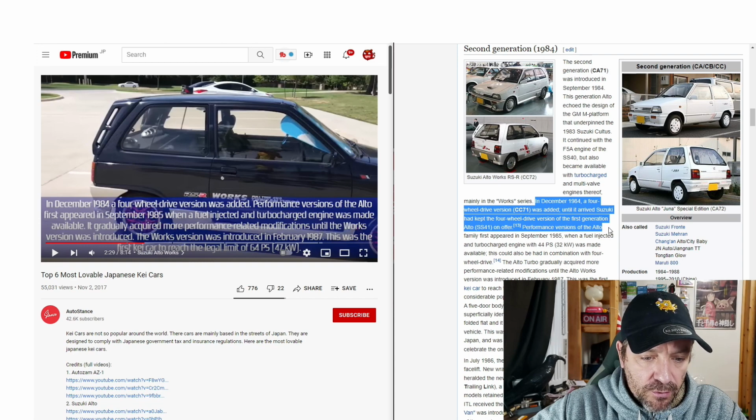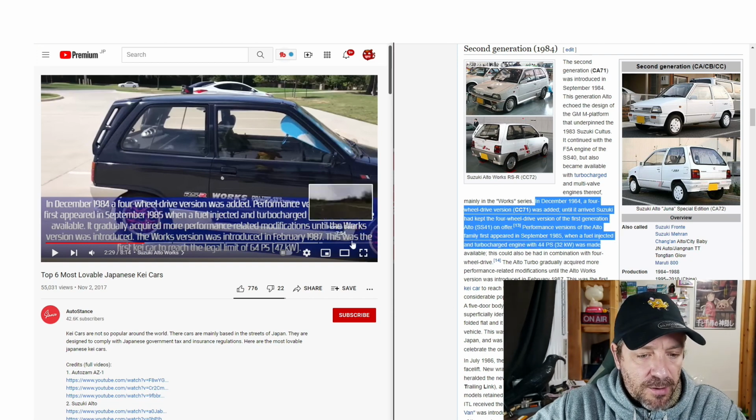Performance versions of the Alto first appeared in September 1985. So without going through every single car, it seems that they've just copied and pasted from Wikipedia. They didn't actually record any of their own video, they just use other people's videos and copied and pasted from Wikipedia. Shit, if it's that easy to make videos, then why don't I just do that? My biggest problem with this is that there's no justification for why these particular cars are the most lovable ones.